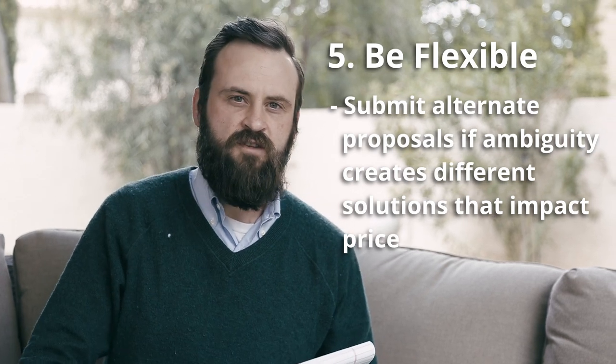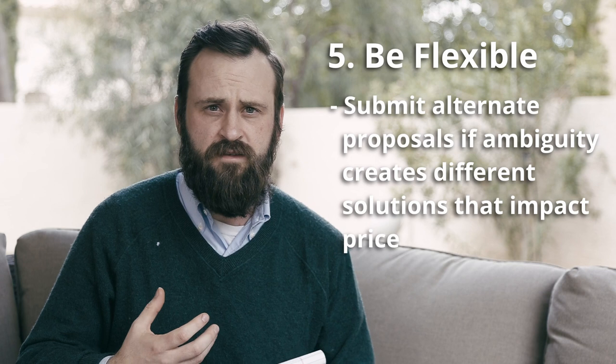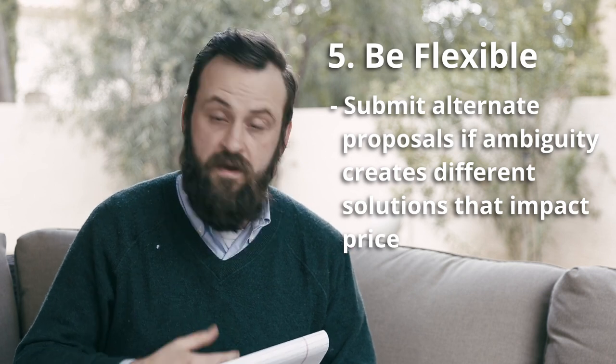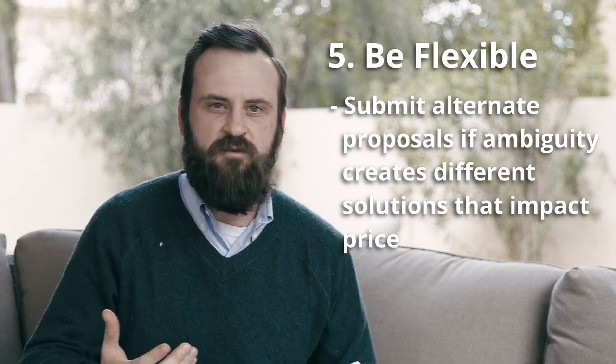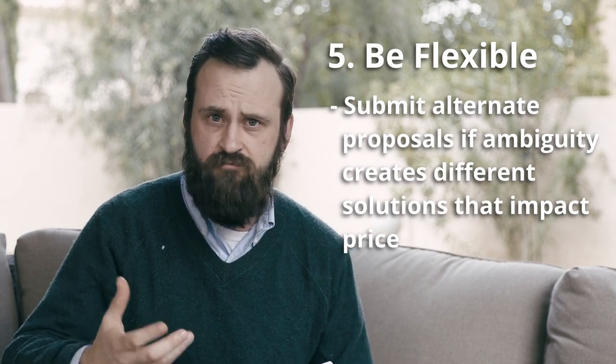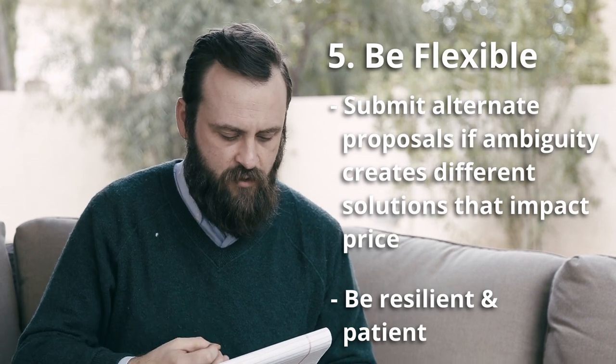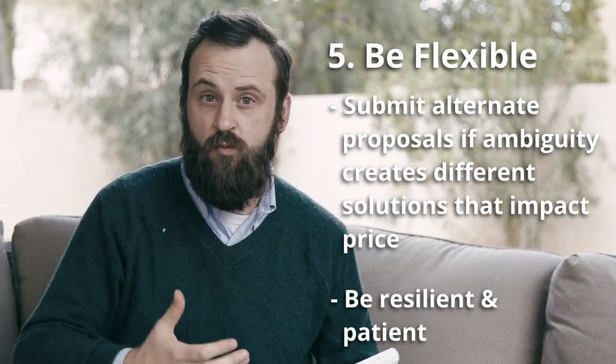So another part of just being flexible is just not to get too frustrated with RFPs that are almost unreadable. Many ambiguities are actually caused by factors outside of the control of the contracting office due to regulations that they can't control. So be resilient, ask questions, and be prepared to lift and shift depending on what answer you get.